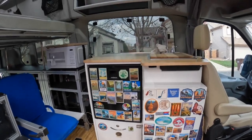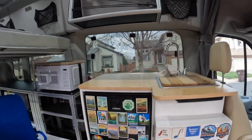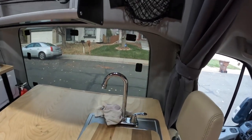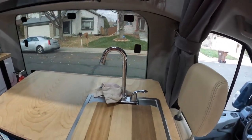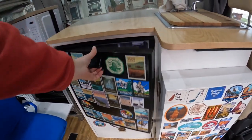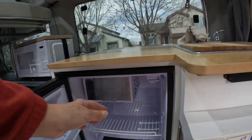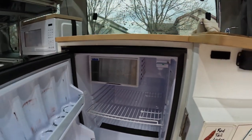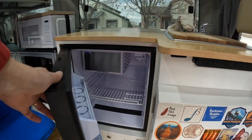Item 8 is the kitchen. So this is the kitchen in our van, our VanDOit van. So we have a sink with a cutting board. We have, I think it's a 2.3 cubic foot refrigerator with a little tiny freezer. About all that's really good for is making ice. It doesn't really keep ice cream hard.